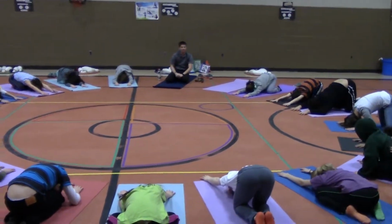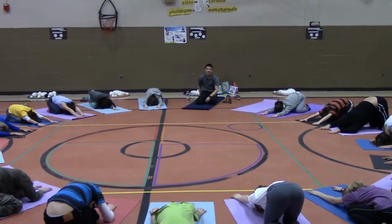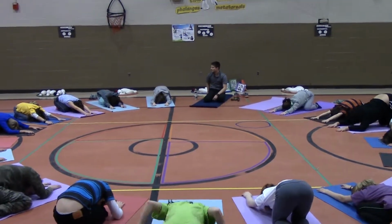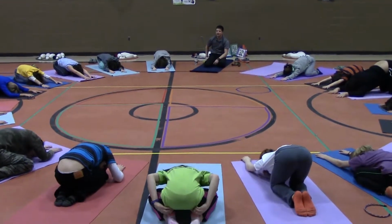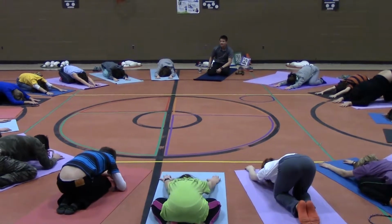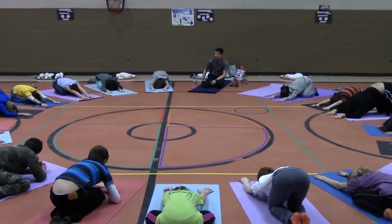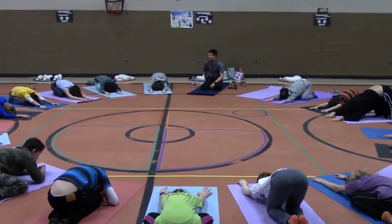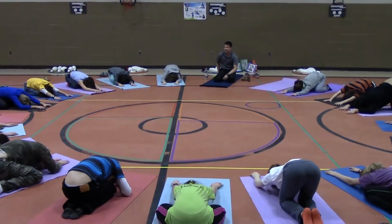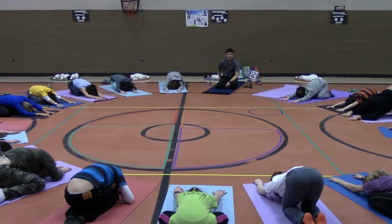Now in child's pose, you find rest. You have an opportunity to regain your breath, regain your focus, and let your body rest for a few moments. It's a pose that if the yoga ever becomes too intense, you just need a break, you can always do this to regain some concentration, to relax, to rest, and you're still doing yoga in your child's pose.